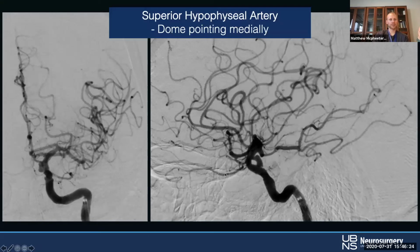Yep, exactly. And it's a little bit harder because I don't have 3D recons on this, but if you can imagine, actually it points medial and then the dome kind of blobs out more inferior, which is a little atypical for a superior hypophyseal. That's probably the best way to label this one. All right.